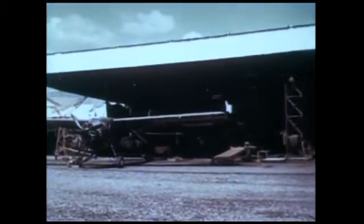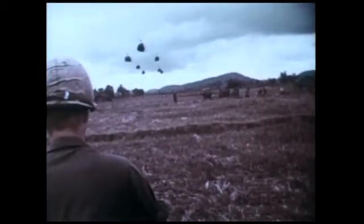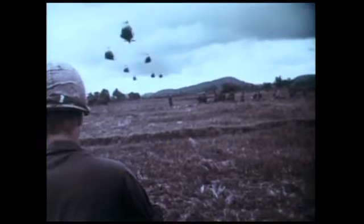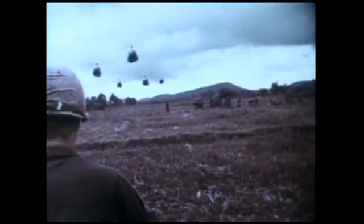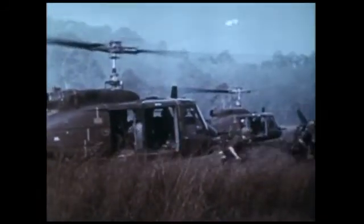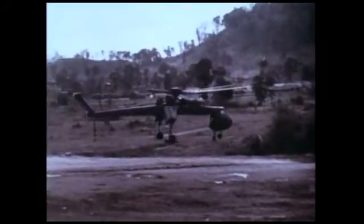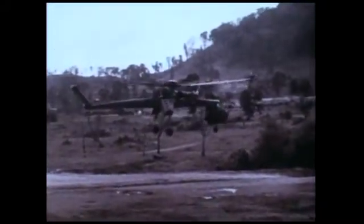Fixed-wing aircraft also play a vital role in this type of warfare, flying command and reconnaissance missions. Hundreds of aircraft of nearly every type are needed to meet the growing requirements in Vietnam. The 1st Cavalry Division alone, with its air mobile tactics, requires nearly 500 aircraft, which must be kept in top-notch condition, including the huge specialized flying crane.